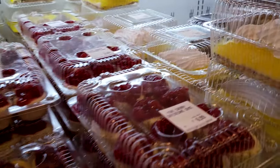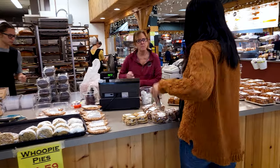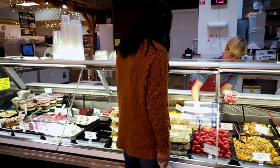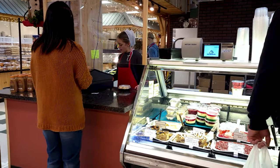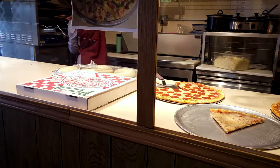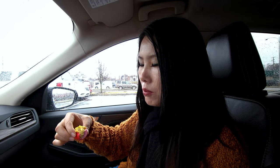As mentioned before, there are so many delicious items, we just couldn't help but buy a few treats to take on the road. Decided to give some of the more colorful items a try before heading to our next stop.